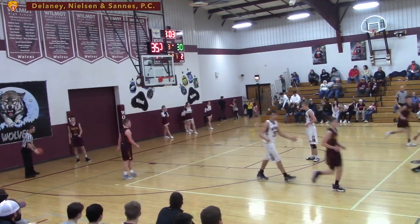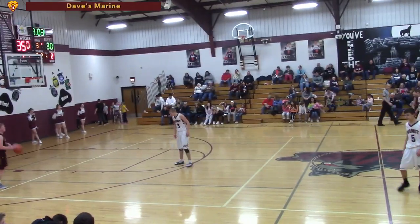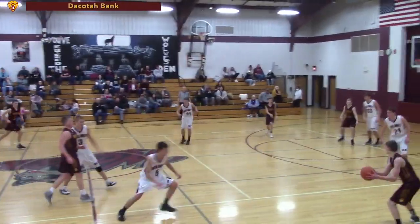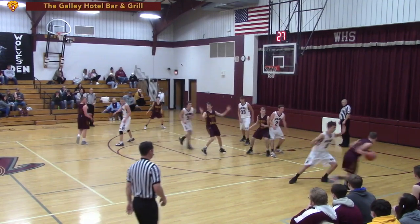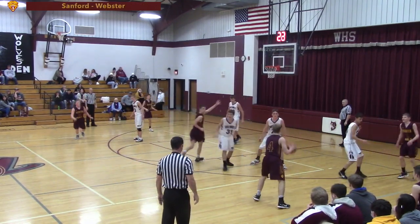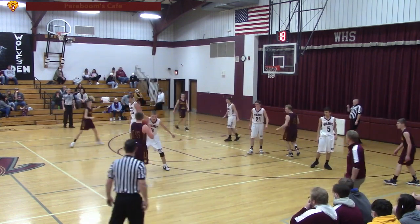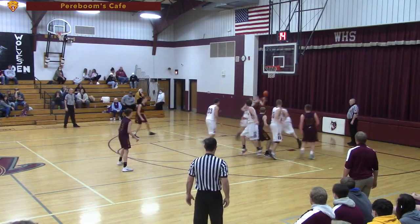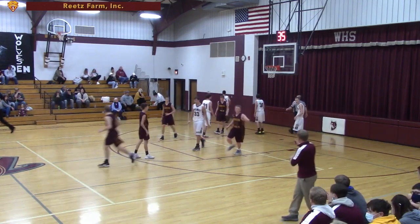Oh, it did go to the Bearcats. Duncey into Paraboom. Was off of Wilmont, I guess, off the Wolves. Keller on the right-hand side with his dribble. Mount, right wing, Paraboom, right side of the key. Off of Keller.